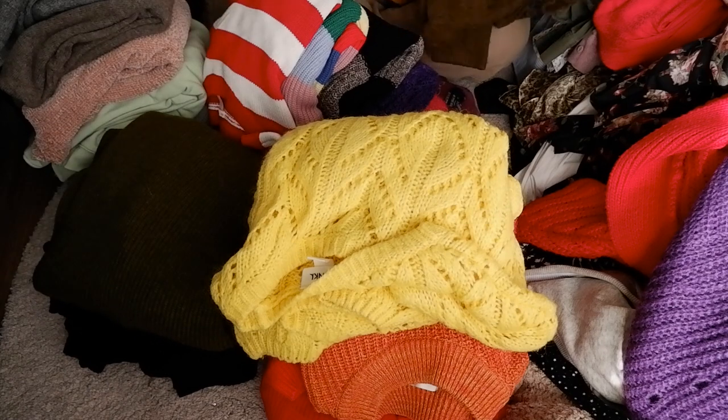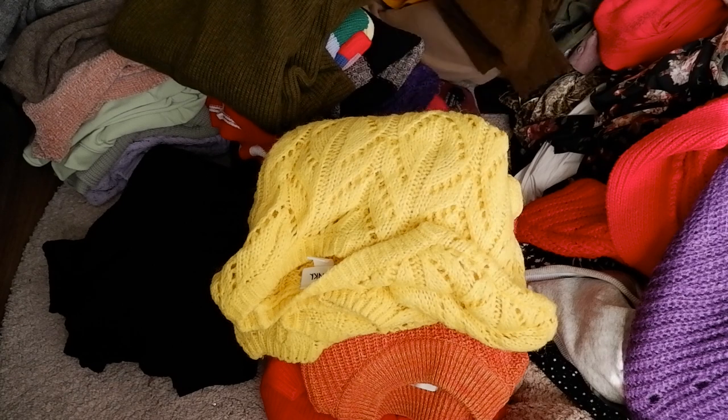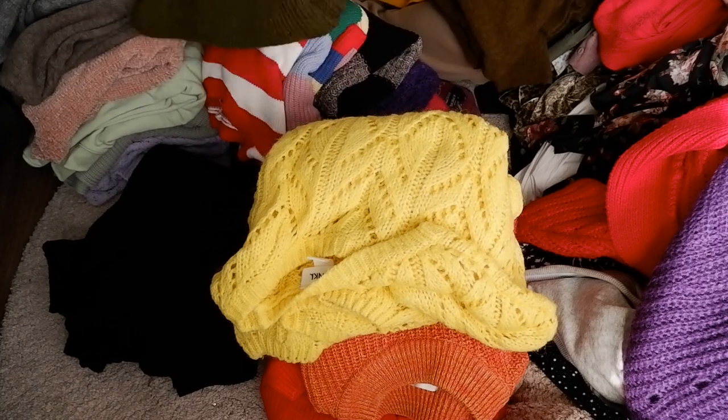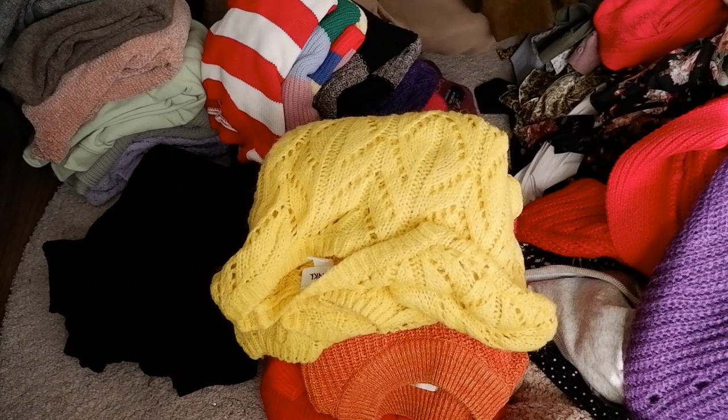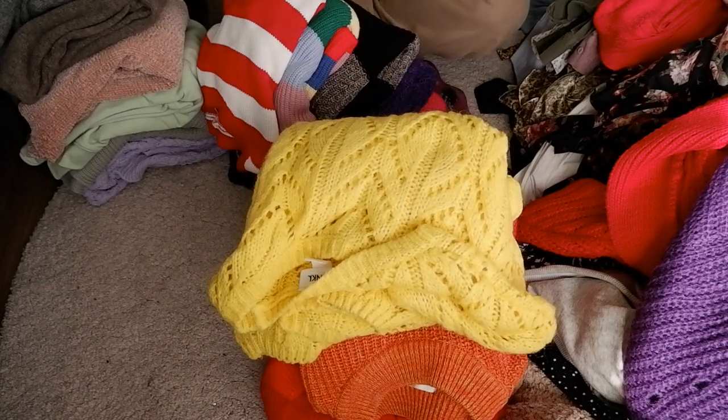This olive green sweater, I sort of have two now that are quite identical. So I'm going to keep the newer one. It's more of an army green rather than an olive. So that's one down. And then I just have black, which I'm fine with.